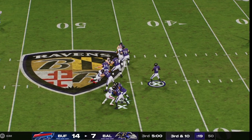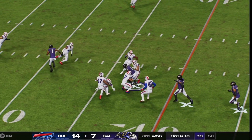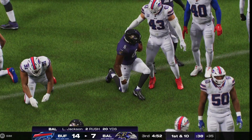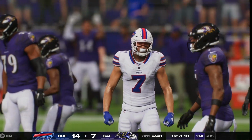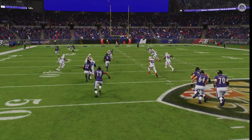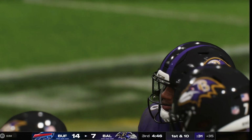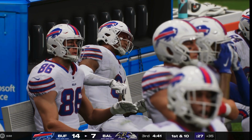From the midfield stripe, they'll look to throw. And he's got this down to the 35. Lamar Jackson, such a threat with those legs, able to improvise and get the first. Remember, Brandon, he ran for a touchdown earlier, so his decision to go ahead and tuck it and go again turned out to be a wise one. And the decision is what is important here. He has made some good decisions on when to tuck it and go.